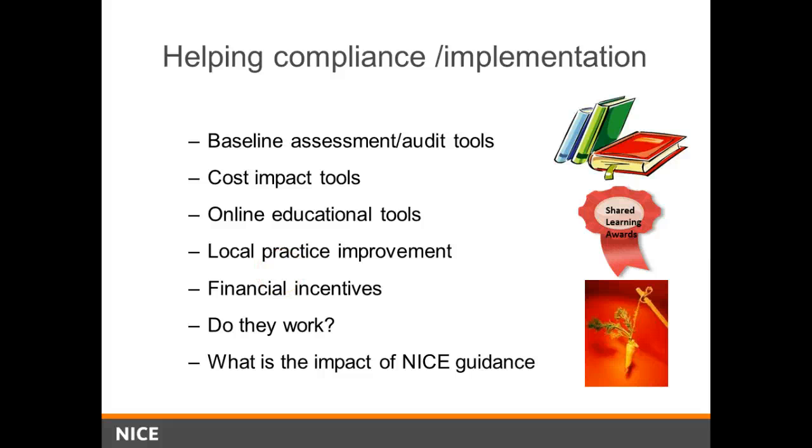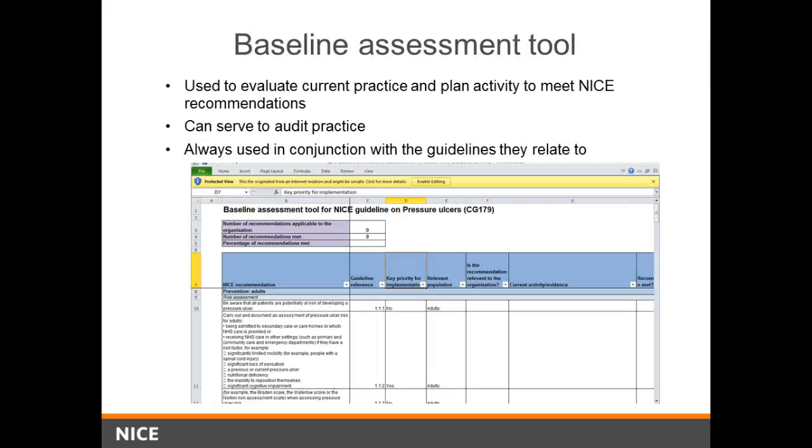There are many ways to help users implement NICE guidance and to comply with it, and we will describe some of the approaches now. For example, there are various tools such as baseline assessment of current practice, cost impact of implementing the guidance, there are educational tools, there are sharing examples of improvement at local levels, and then there is also the use of financial incentives and whether they work. And ultimately, what is the impact of NICE guidance?